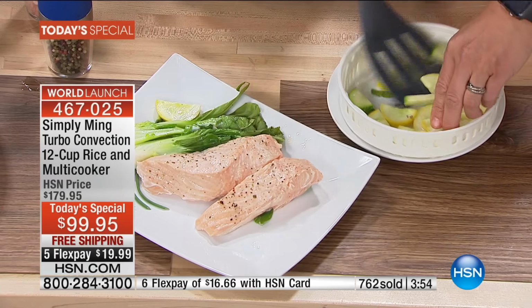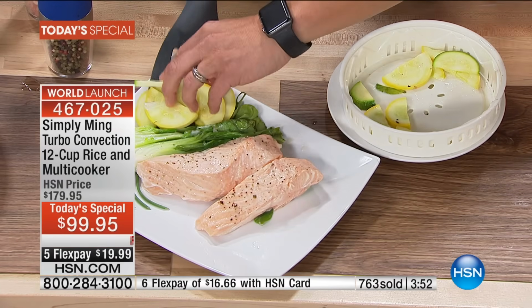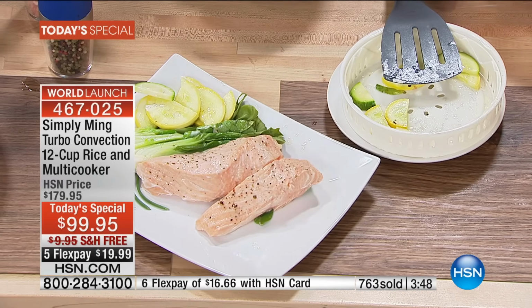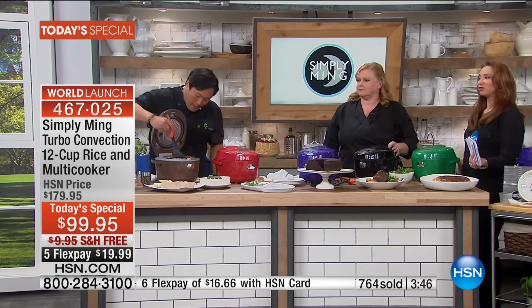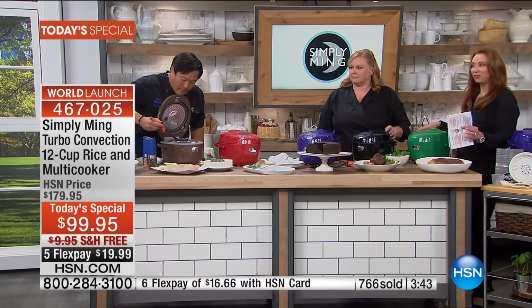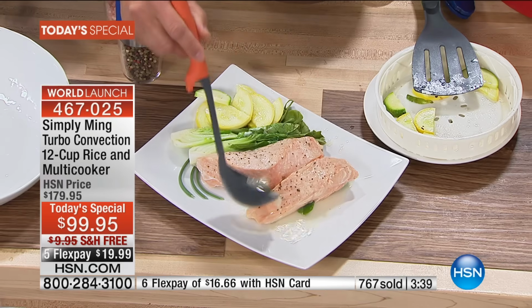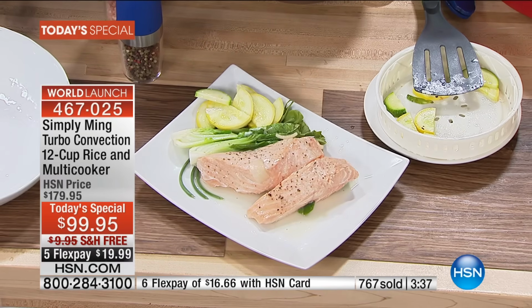And remember, you set it, you forget about the whole shebang, you walk away, you live your life, you help your kids with their homework, you take your shower, you watch your favorite TV show, and then if you're still not done with the laundry or vacuuming or whatever you're working on, it goes into the keep warm function. Oh, I love that broth on the top, Chef.